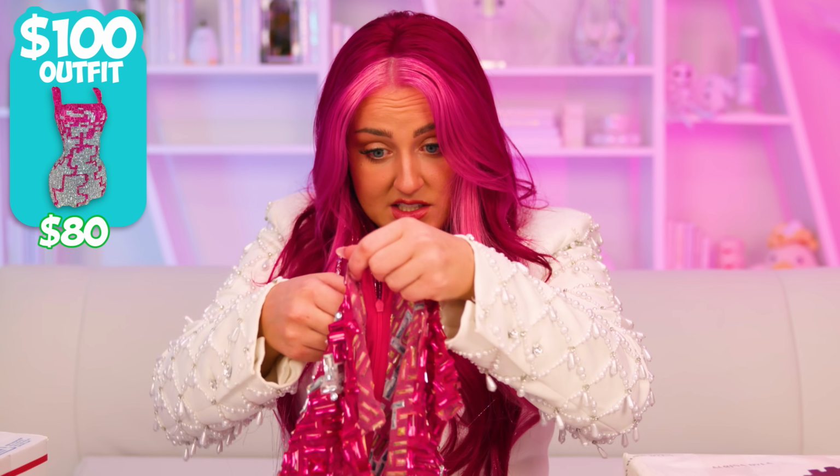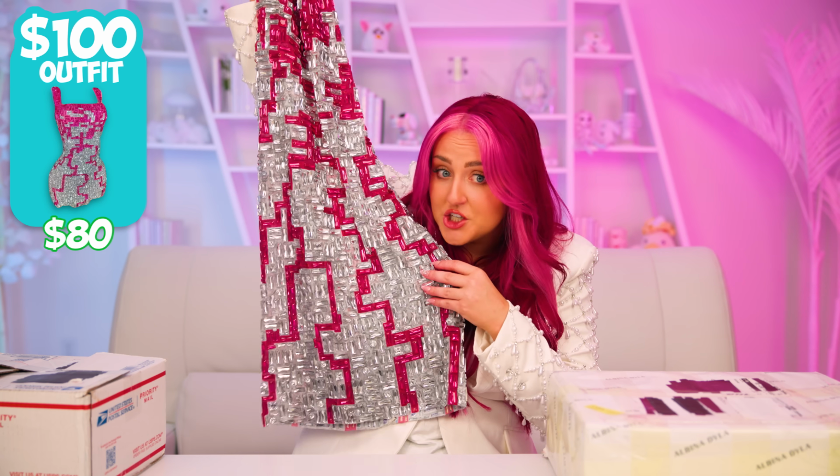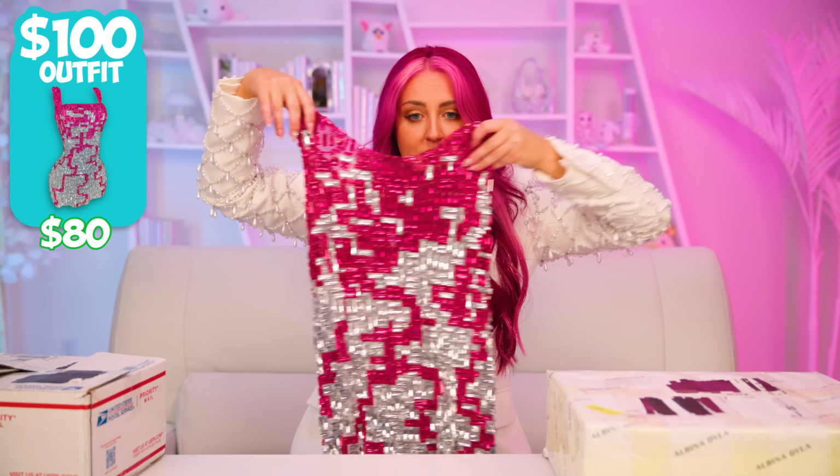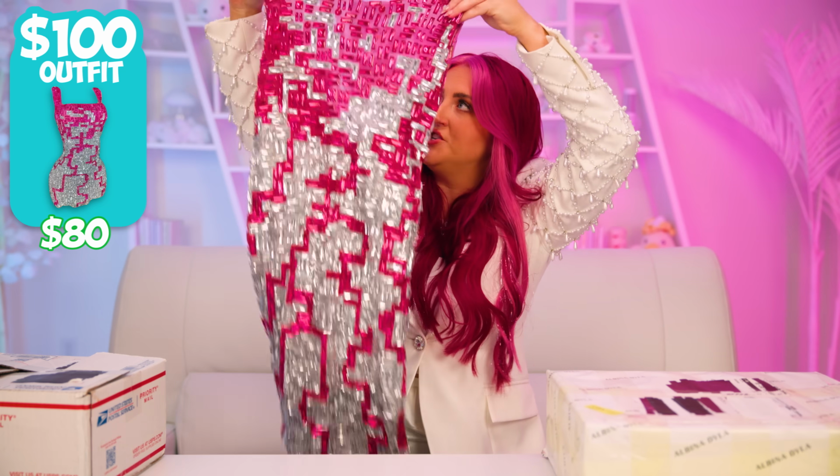We've got a zipper, that's nice. Okay, but it's cute. I feel like we got what's in the picture. Not bad. That's a lot of sparkle for $80. I'm so interested to see how the more expensive ones compare to this. I like that it's stretchy.